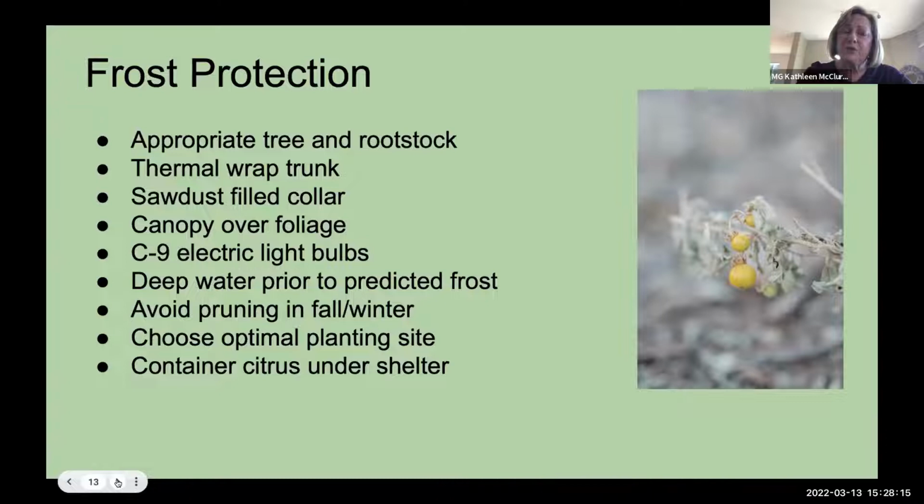Another way to protect a young tree is to make a collar and stuff the inside of the collar with sawdust. That will give some warmth, especially around the graft union, which is really the most vulnerable part. The other thing you can do is put a canopy over the top of the tree, the foliage. Even the summer umbrellas that we use in the summer, you can use to protect the top of your tree during the winter to protect some of that top foliage.